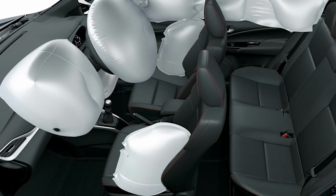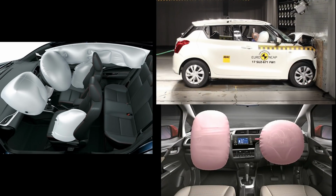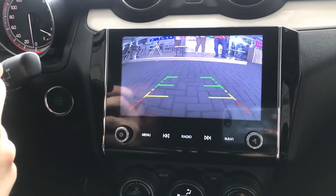One advantage that the Vios has over the Brio and the Swift is that it has 6 airbags, while the Swift and the Brio only have 2. The Swift has a rear view camera though, with rear parking sensors, which neither the Vios E nor the Brio has.